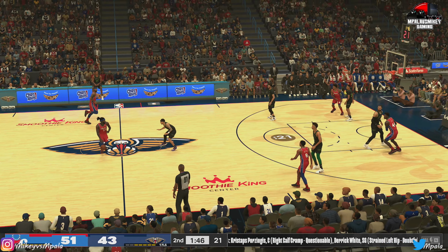Batum against Ingram. Harris outside. Pass to Maxey. Five to shoot. Gets the three to fall. Maxey's got 10 points in the game. Zero hesitation, Maxey. Great confidence in his mechanics and his work.